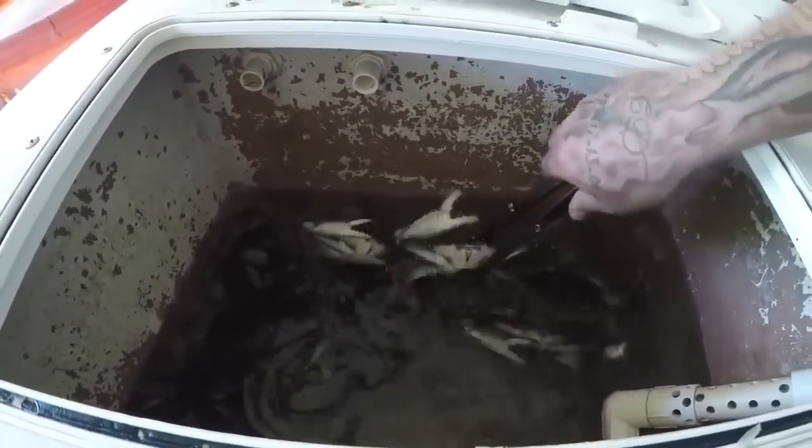Here you go, guys. Here's what we ended up with. We ended up with 11 really nice looking blue crabs. That one right there is a stud. All right, we're gonna get these put in a bucket, get them cooled down, and I'll show you guys how to clean some. Alright guys, we're going to get us some crabs, put them in the bucket here.